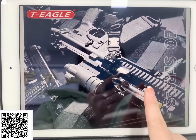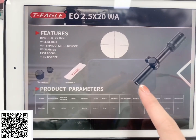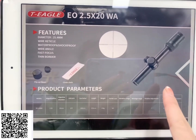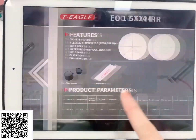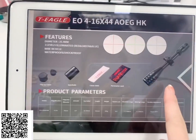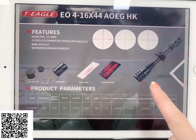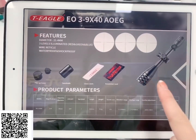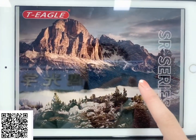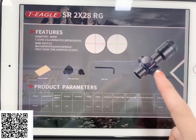EO series is the most outstanding series. EO 2.5 by 20 wide angle. This EO series, this model is EO 4 to 16 by 44 LEG. HK is the most outstanding model. And this is new. And then GSR, this is the shortest scope in the world.